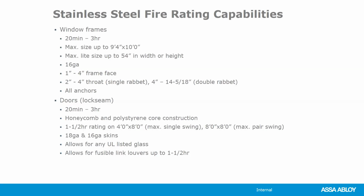Window frames, again, go right down the same list. Lock seam doors are also available with fire ratings. They would have a honeycomb or polystyrene construction. Most orders that we offer upgrade right away to a seamless edge door. There's a very small cost increase to take it there, and it just finishes your door out. Just a little bit nicer at the end of the day.